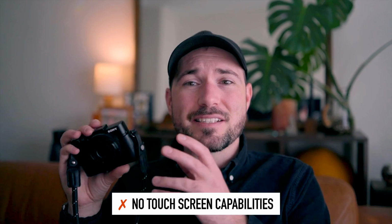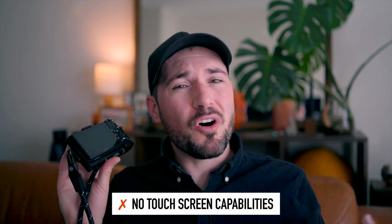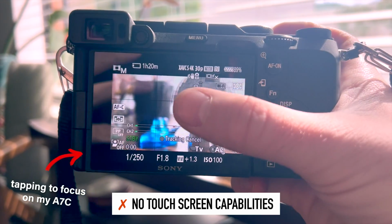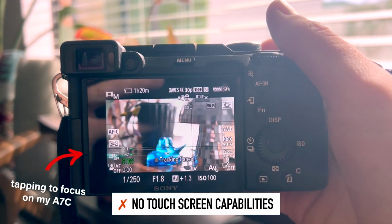Another thing is touchscreen capabilities. Pretty much all modern cameras and definitely smartphones have the ability to tap to focus. And because my Sony a7C has that ability, I find myself tapping on the screen and it just doesn't do anything. I might just be a little bit spoiled because I'm so used to doing that, but I do kind of miss that ability. The autofocus is really nice, but there are some times whenever it focuses on something too close to me or too far away and it's just not the thing that I want it to focus on.